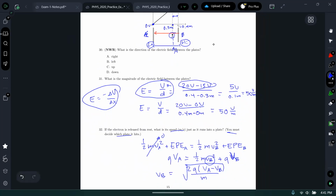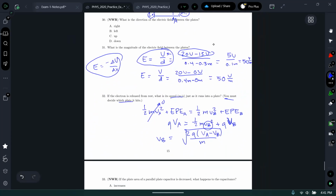That means that VA minus VB is going to be a negative number. And at first we'd say, uh-oh, I've got a square root of a negative. But then I remember that the charge that's moving, an electron, is also negative, and those negatives will cancel. So I should get a positive number under my square root, and whatever it ends up being will give me the speed of this electron.